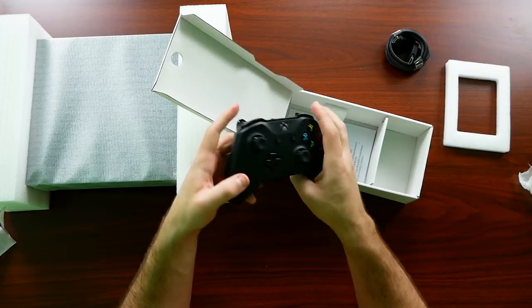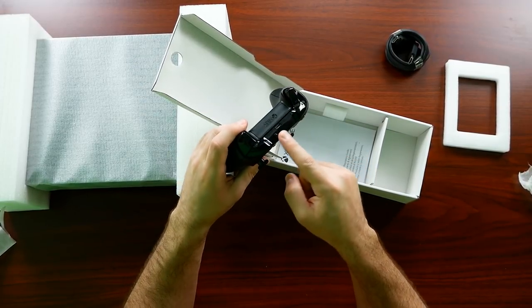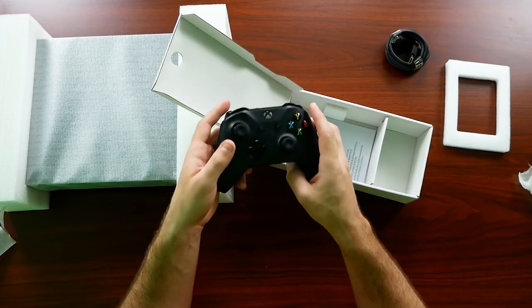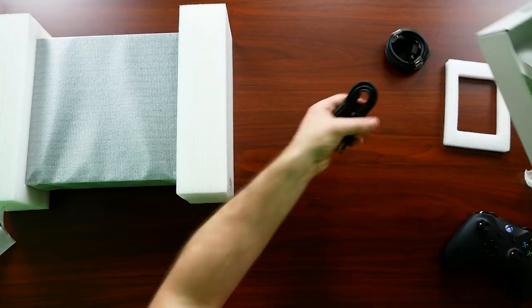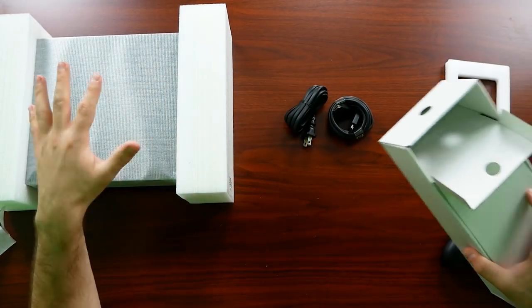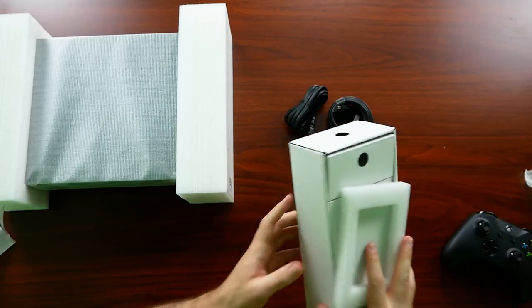This feels like a brand new controller. That's interesting. Even the glossy part on top, where you'd expect a bunch of scratches, there's nothing. It's a good looking controller. Power cord on the side here. So we do have our HDMI, power, and our console. I guess we'll finish unwrapping the console and plug it in.